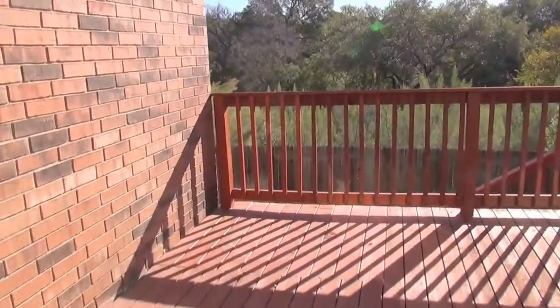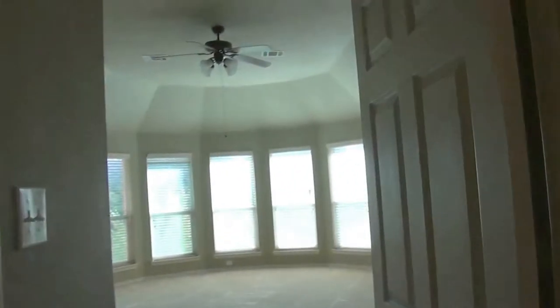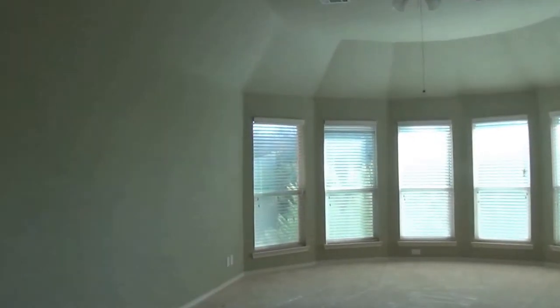Step back inside. We're gonna go on in here to this hallway, where to the right is the master bedroom. And it has an extra faceted custom bay window in here, very nice.